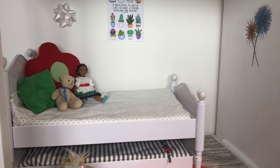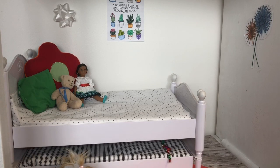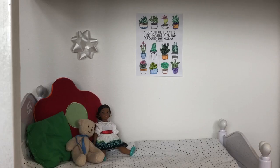Just for a sense of where this is in the dollhouse, this is right above the last room we just did, and this room belongs to Abby, Yasmin, Mona, Leah, Maggie, and Ren. And a lot of the decorations in this room aren't here year-round, it's just one of the more festive rooms. So above the bed, there's just a little plant photo that we printed off and colored, and then there's also a little bow for like wrapping Christmas presents.